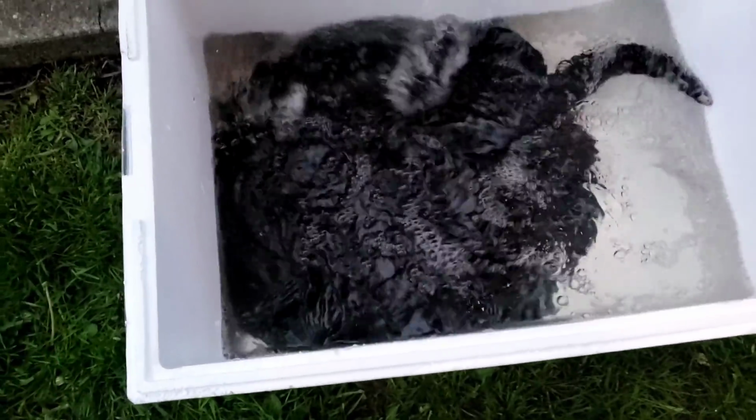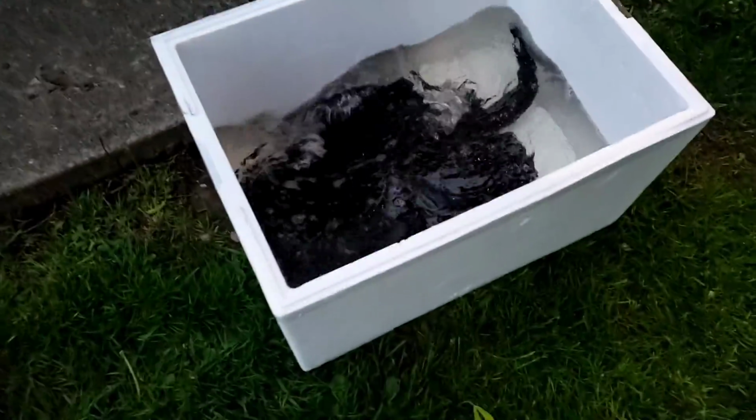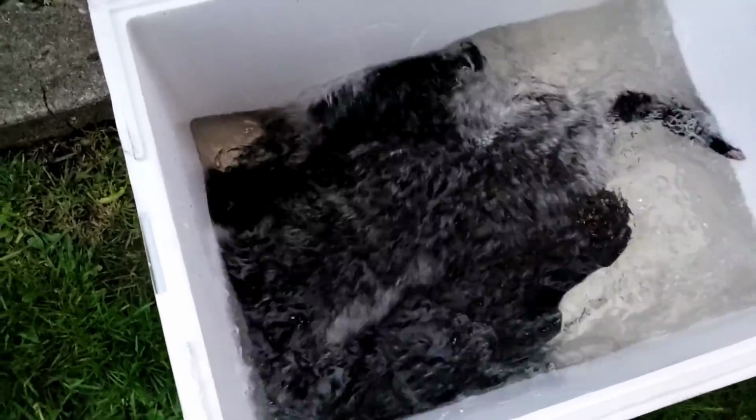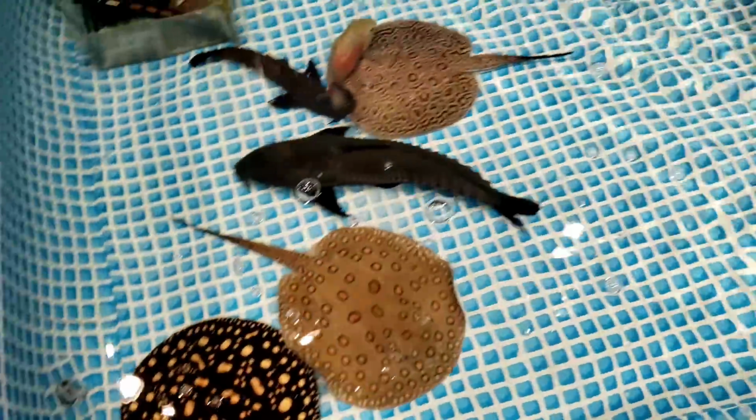So we got her in the container. We're gonna get her inside the house because it is really cold. We're gonna get her acclimated and get her into the pond as quick as possible to make sure that she's okay. As you can tell, she's freaking out a little, so we gotta go. All right, guys, so we got her in the house safe and sound. We're gonna get her acclimated to my pond right now with the other stingrays.